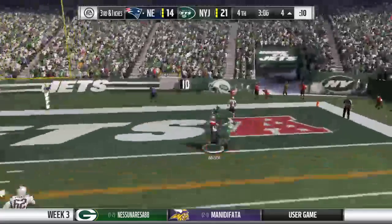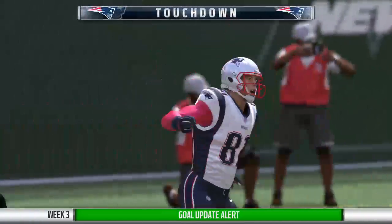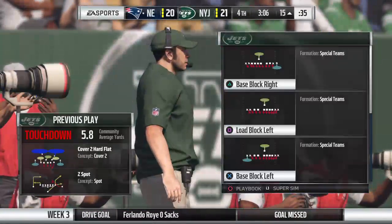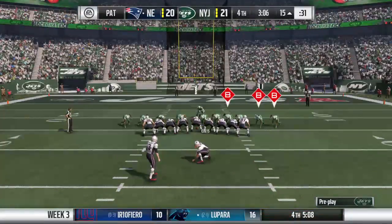Garoppolo going to try and throw on 3rd. And he's in. Touchdown, Patriots. Their big tight end, his first touchdown here of the new campaign. And the Patriots are within an extra point of tying this one up.